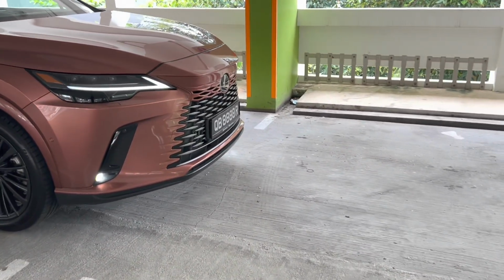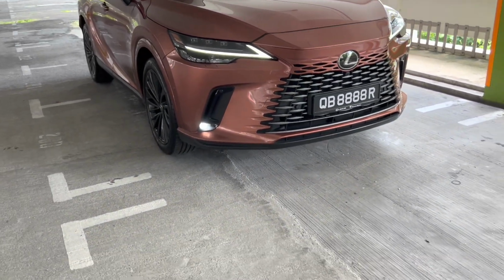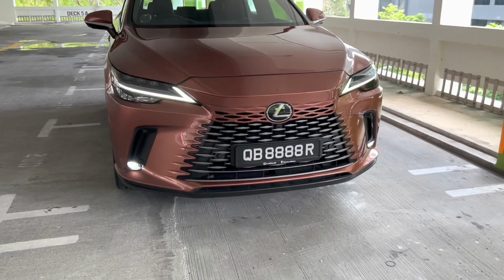Leave it in the comments. Tell me what you think about the car. But I generally quite like it. I think it looks sharp. The front end looks very neat, very futuristic.